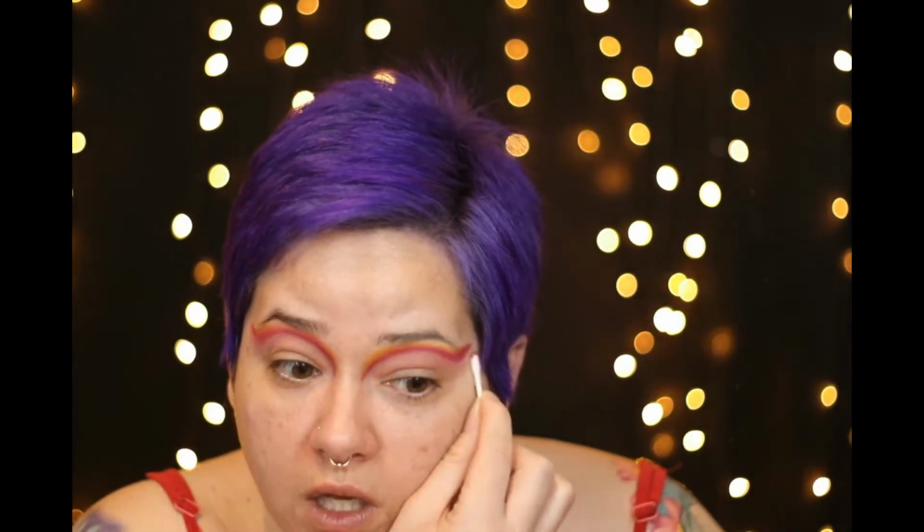Okay, so I think I've gotten that pretty well matched up on both eyes. This is where I'm really worried about in the future, in the coming moments. Very nervous about that area. But yeah, the primer works like a dream. That primer trick, if you haven't tried it and you do cut creases and love doing really elaborate looks, bang on, way to go.